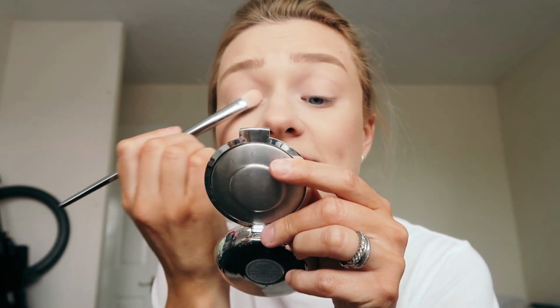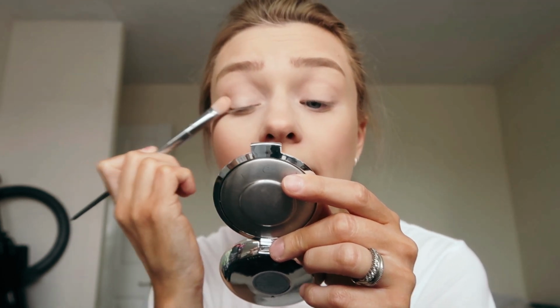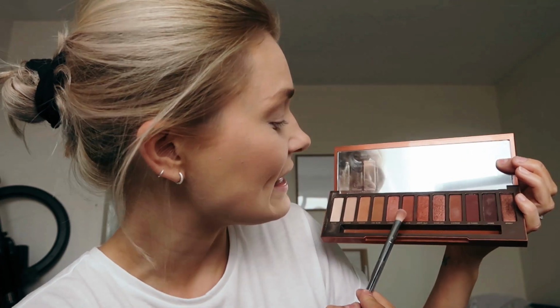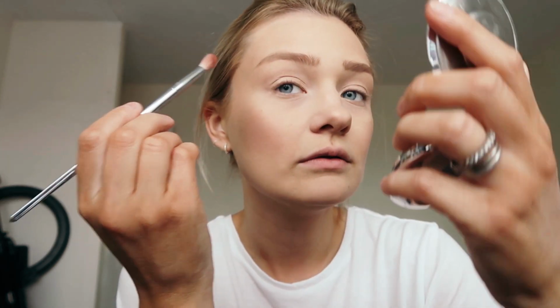To be honest, the colour payoff isn't that great because, I mean, I'm so pale it probably matches my skin colour. I'm just going to do that on both lids. I'm going to go for maybe this colour here. I think it's called He Devil. Just in my crease, just to give it a little bit of colour. So, like so.